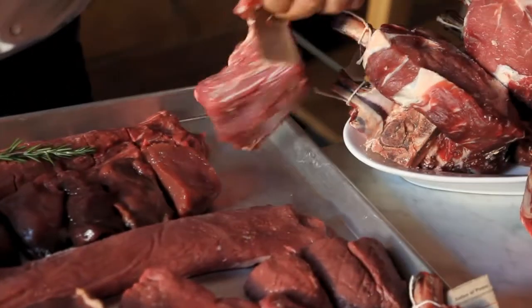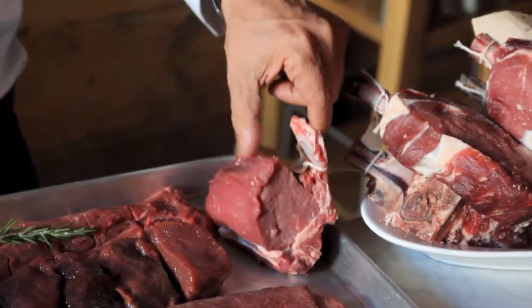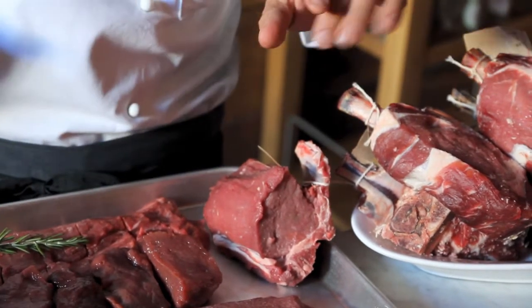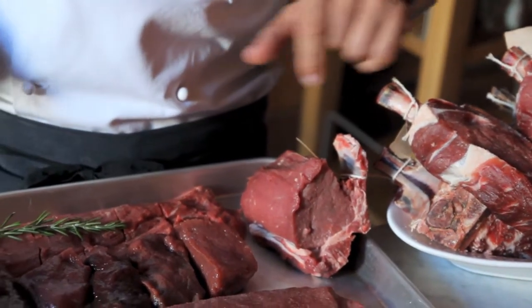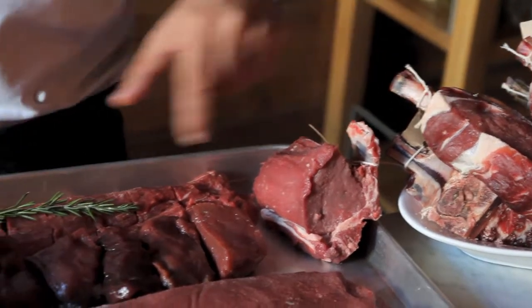Classic filet, but what we do at Carne, we sell it on the bone. 25, 28 days matured on the carcass. We cut it, we clean it, we grill it. Fantastic. Next to the filet, we have a fantastic cut.